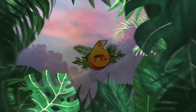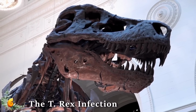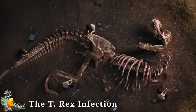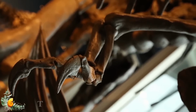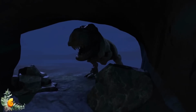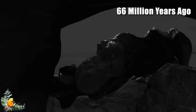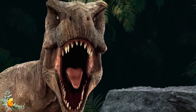Number 6. The T-Rex infection. Sue the T-Rex was the most complete Tyrannosaurus Rex fossil ever found. To this day, she is arguably the most famous dinosaur in the world, housed currently at the Field Museum of Natural History in Chicago. But this big and savage dinosaur had a rather disturbing affliction during her life over 66 million years ago. Sue may have had a shocking oral infection caused by some kind of prehistoric parasite.